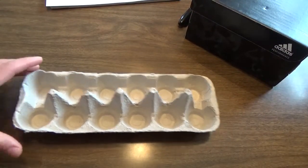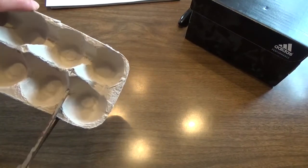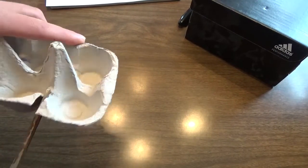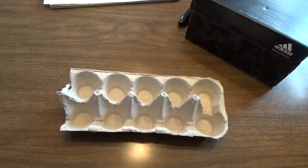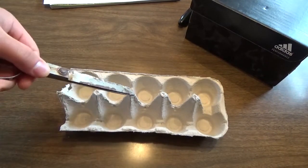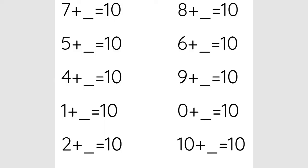That's okay. Another way you can do this is by taking an egg carton and cutting off the last two. So now we have spots for 1, 2, 3, 4, 5, 6, 7, 8, 9, 10. Today we're going to be learning about making tens. These are the problems we will use. You can write these down now or follow along as we go.